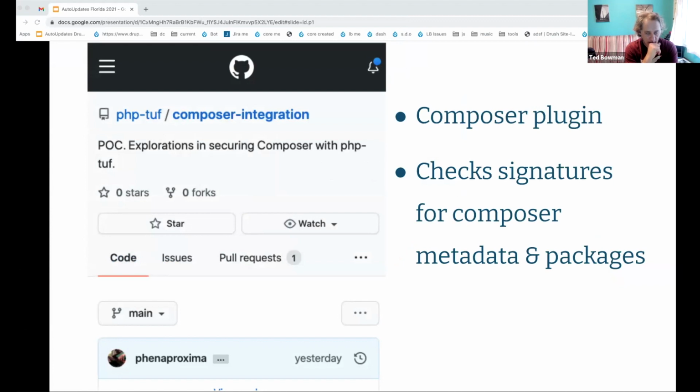This would basically mean that it would check the signatures for Composer metadata and the packages itself. I'm not sure if I had the question before about the signatures, but I don't think that Packagist actually provides the signatures for the metadata. I could be wrong, but we're also trying to make sure that we can verify the metadata, the packages.json that comes from Packagist and for each individual package, because potentially if you can compromise the metadata, then you can just confuse somebody into downloading an older version of a project and think it's the latest. So we're trying to make sure we can verify the metadata and the packages. So we're working on this Composer plugin that would work with the PHP Tough library.